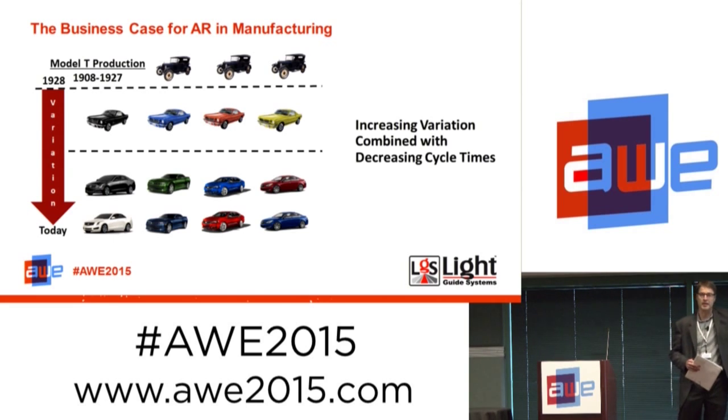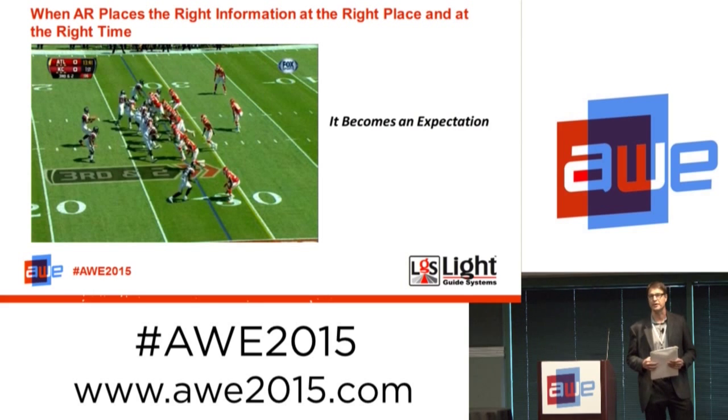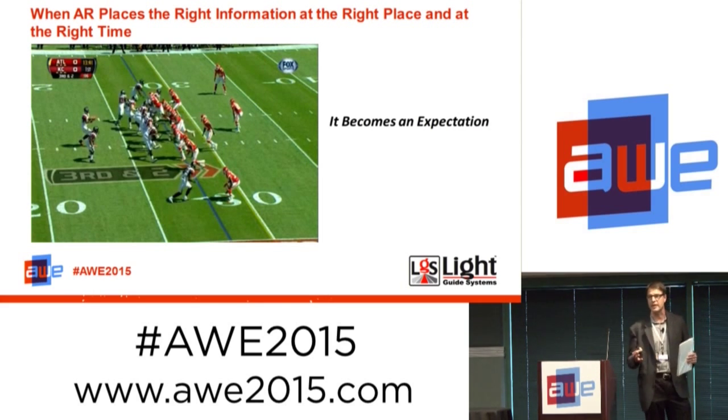But if you're putting door handles on a GM vehicle today in Oshawa, Canada, there are 5 totally different vehicles coming down that assembly line, involving the Impala, the Camaro, the Malibu, all in the different colors that go along with them. It's not GM, but there are automotive OEMs that have actually delivered vehicles with the wrong color door handles on them, one color on each side. That's a great example of how AR can fit into mistake-proofing and error-proofing manufacturing.